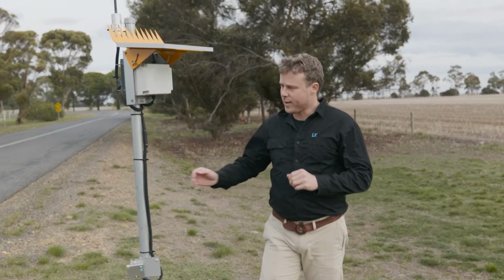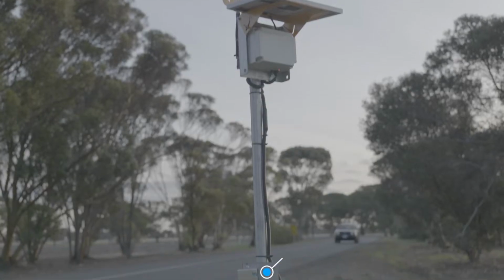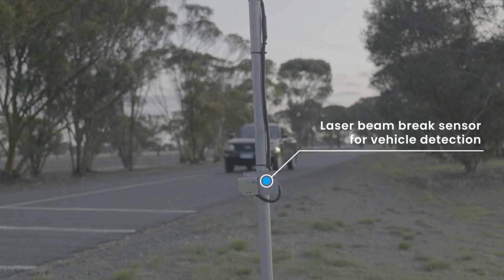First up on the journey, we have our vehicle detection sensor. It's a beam brake. It tracks the number of vehicles that cross that single point.